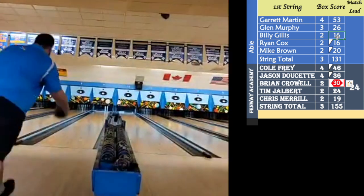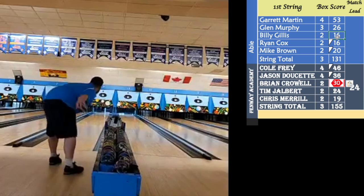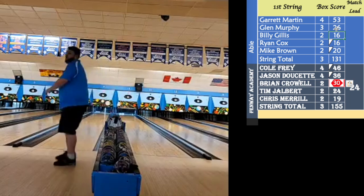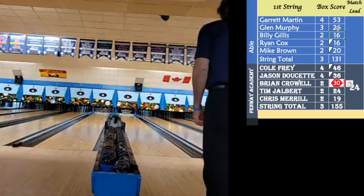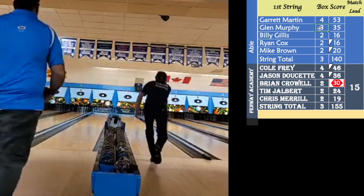That's Evan Ryder, skipper, one of the few players on the bench for Fenway Academy. Interesting choice. He's making that bowling. He only bowled in a few this week. As Murphy takes 9 and is at 35 through his first 4.